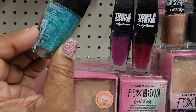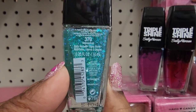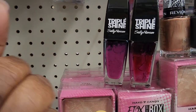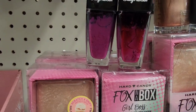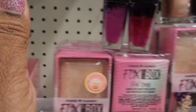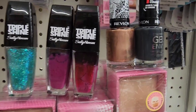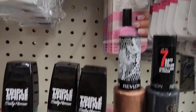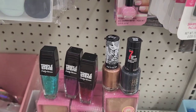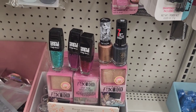These are the Sally Hansen. And this is 370. What is that? Can't even see it even with my glasses. So this is really, really pretty. Still trying to figure it out. And I also got this one, the Lily one, 165 Wild Lily. And this one here is a beautiful Revlon, and that color is 805 Corset Affair. And then the other was the 7 Days of Color Gel Envy 500 Ace of Spades. So that's what they have there as well.